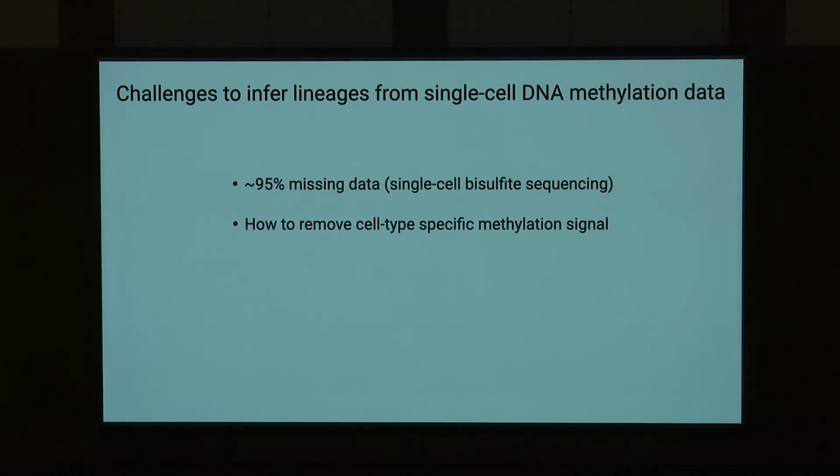Secondly, we know that when cells differentiate, different cell types develop cell type-specific DNA methylation patterns. So how to remove these cell type-specific methylation profiles is also a challenge. And lastly, we know that in mammalian development, the global methylation level first undergoes global demethylation and then remethylation and so on. So it's actually highly dynamic. Whether the methylation can still record lineage histories in such a dynamic modulation is also not clear.